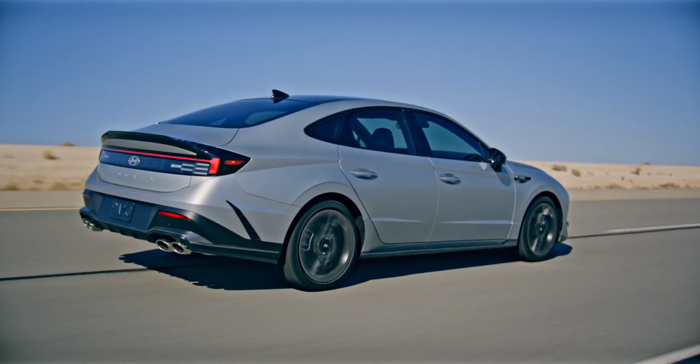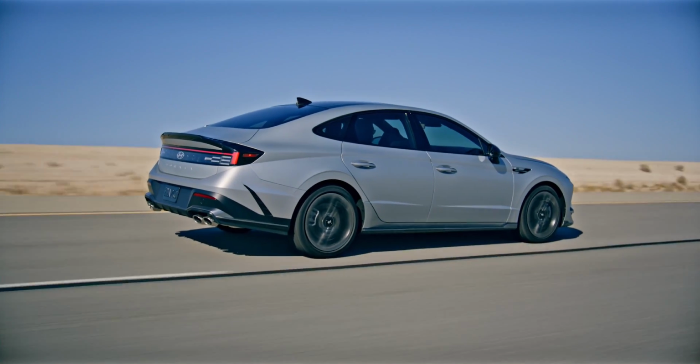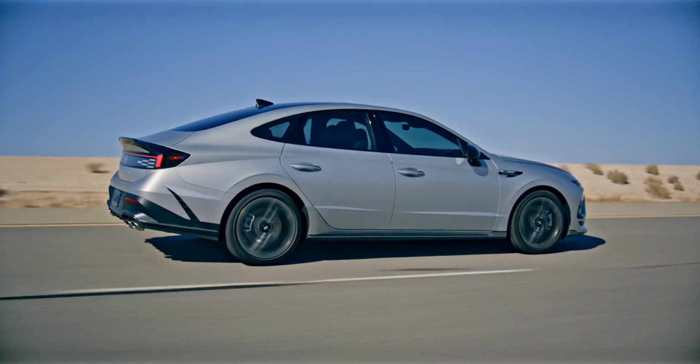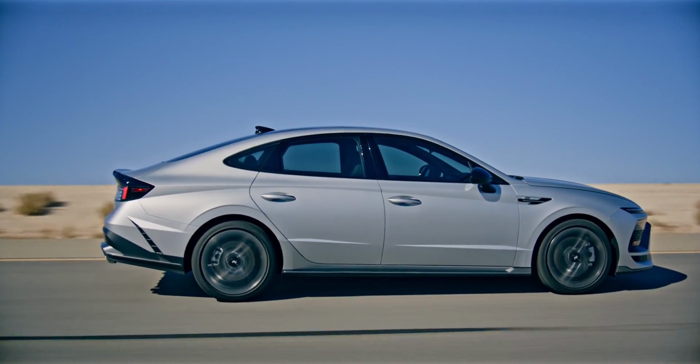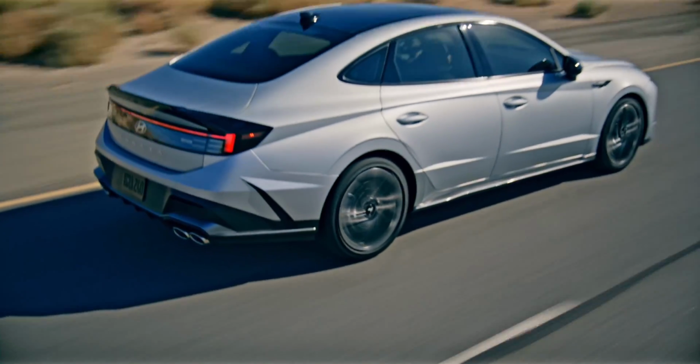However, in this instance, I think it might be worth financing this for like 36 or 48 months, getting it paid off as quickly as possible, and just keeping it for 10 years for the 10-year, 100,000 mile warranty.